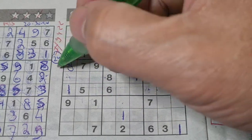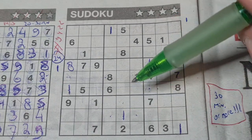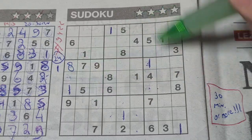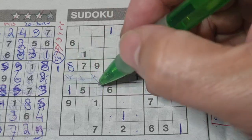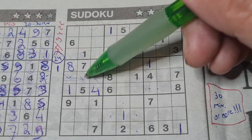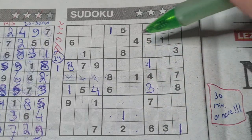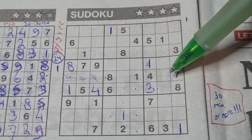Then need a 7 here. Need a 9 there. Four missing numbers in this big square. One of the missing numbers is 4. We have a 4 in the middle row. No 4 in these 3 boxes. So 1 box left for the 4 in this big square. Should be there. 2, 3, and the 6. 3 in the last column, 3 in the column next. So in that column, the only place left for 3 should be there. Need a 9. Need a 7. Need a 2.